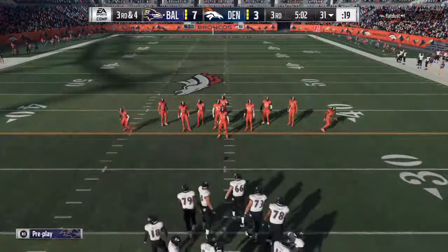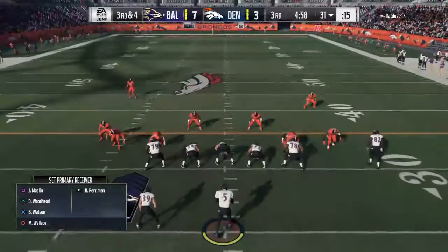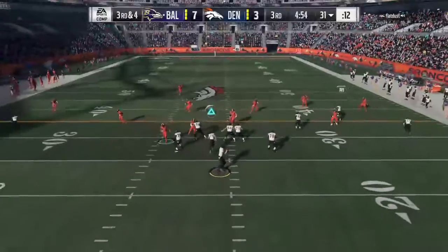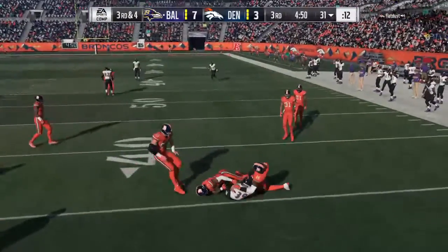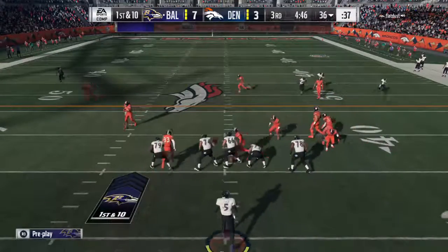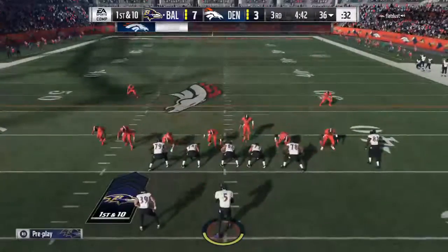The Ravens on third down. They've been okay, 2 for 3 thus far. This is 3rd and 4. Here's Flacco. Dumps it off to Woodhead. And he's able to get the first before he's taken down at the 36. They get 5 out of that one, and it moves the chains.